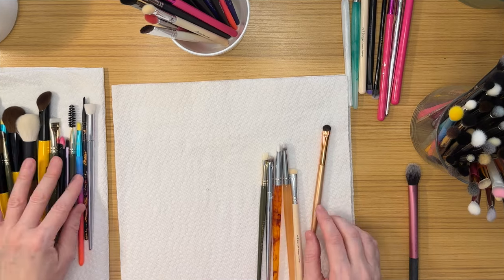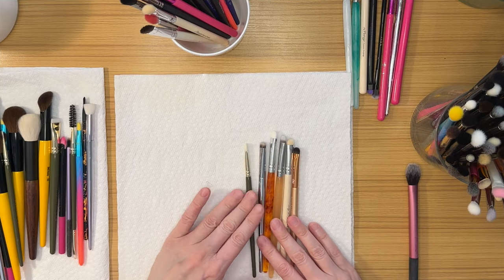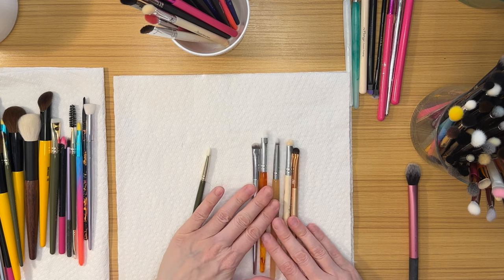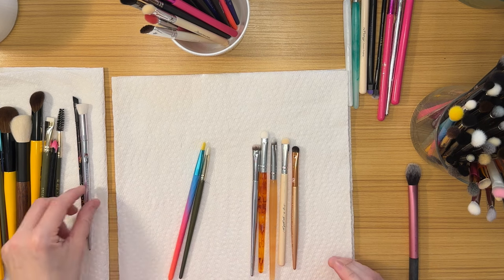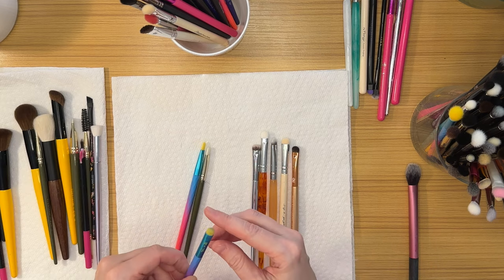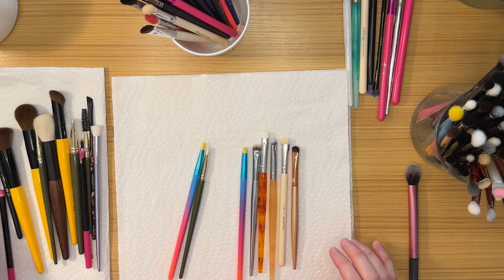Okay, let's finish off the eye brushes. So these are all like more of inner corner and lower lash line. So let me see what else I have. This is a good inner corner brush. I will keep that one. This would be a good lower lash line brush. I don't have too many of those.